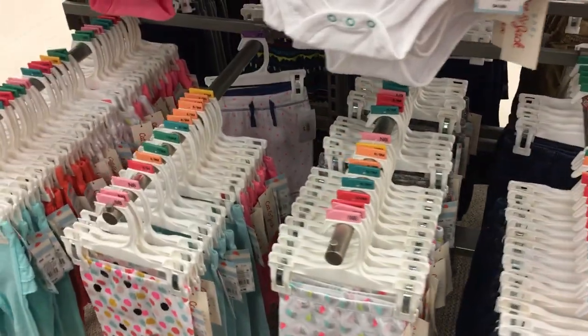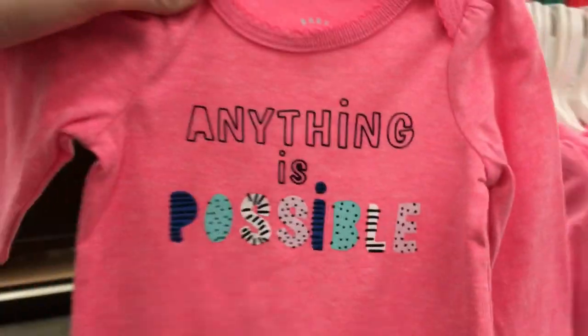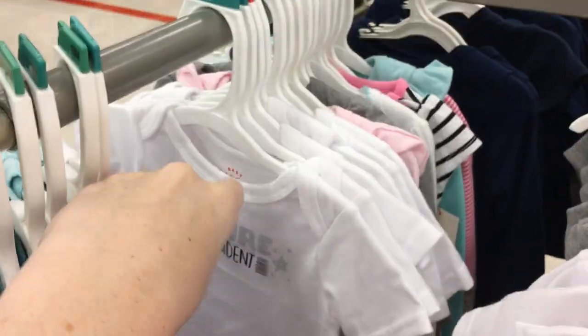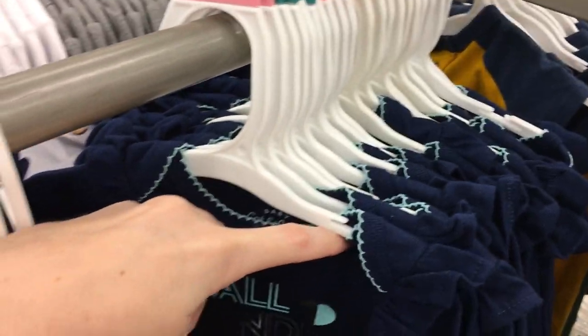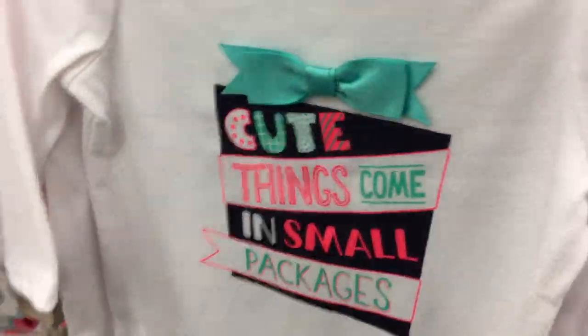Cameron, over here. Like that. Anything that's possible? Take a picture of you. Wait, I have a... Aww. None I love. That one's pretty cute. Come on. It'll be fine. There.